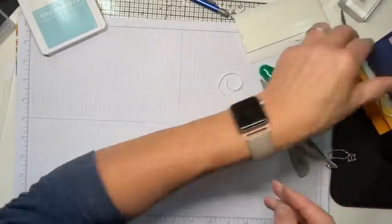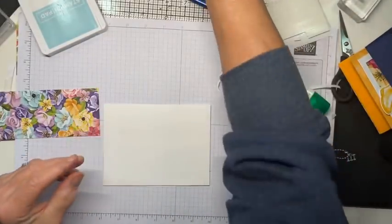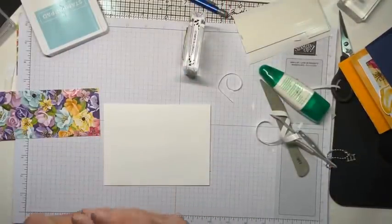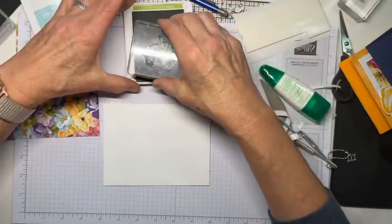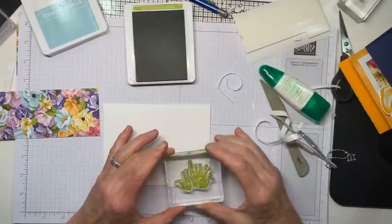So let's go ahead and make us a pretty quick envelope. We'll do an envelope because even a fun card needs a fun-velope. All right. Look at me cracking myself up.